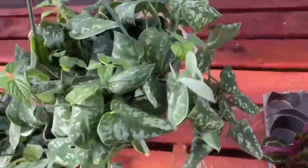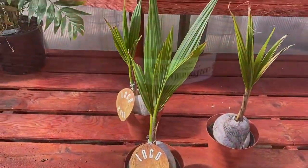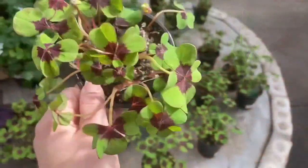And then another little Snapchat video for you guys. Then this beautiful hanging basket of Scindapsus pictus was $59.99. Then I thought these were really cool little coconuts for $29.99. I've never seen those there before.